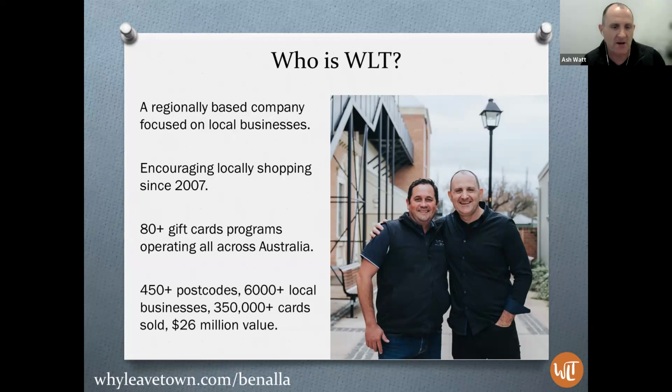Some very small programs, as small as communities of around 2,000 people. Some programs where there's over 100,000 people in a really wider community. Some going across multiple LGAs as well. So we've got quite a diverse range now of gift cards operating all across Australia, and pretty much in all states now as well.